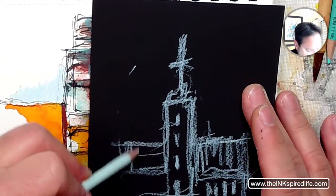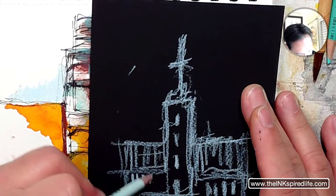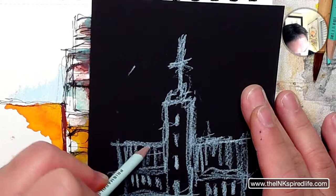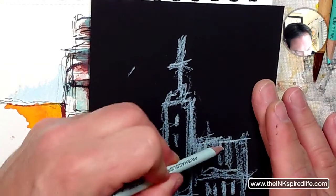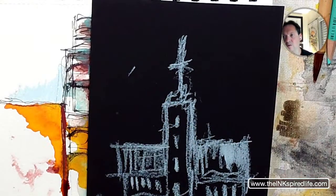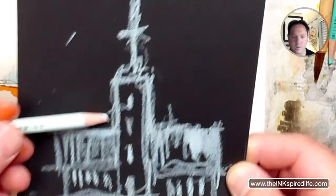The one thing about Prismacolors, I love them. They're my favorites. But the lead kind of melts into the paper, and it has a nice smooth texture. But you can go through these pencils really quickly, especially if you're going to really grind it in here so you can see it. So really, really cool color. It might look white on camera, but it's actually a very light blue.